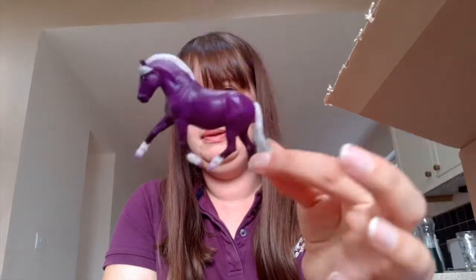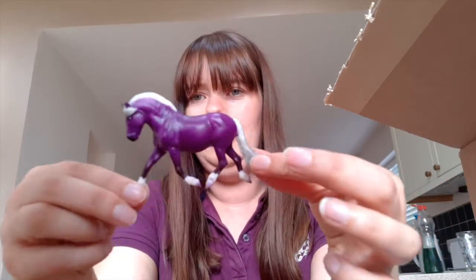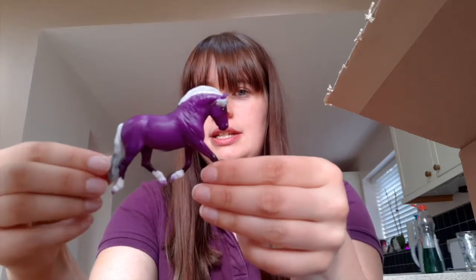Little Avant-Garde, little purple boy. Ooh, he's pretty. He's got a bit of dust on him, but that's okay. He even has a little dorsal stripe. That's so cute. So he's a really deep purple on this little trotting Fjord mould. He looks very, very purple on my camera, but he's more of a matte purple than shiny. And I really like him. I really like these colours.